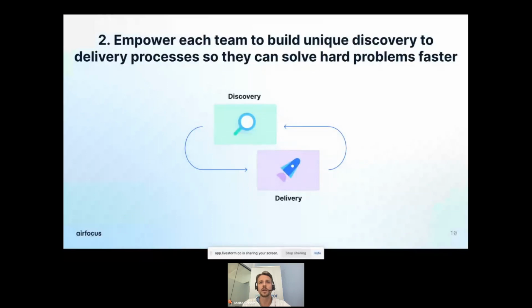Yeah? And that only works when you can actually work in an environment that is effective, right? It's not just about understanding the right problems. It's also about effectiveness and efficiency at some point. And the teams need to be empowered to define workflows that make sense for them. That's a big and key mantra here at airfocus.